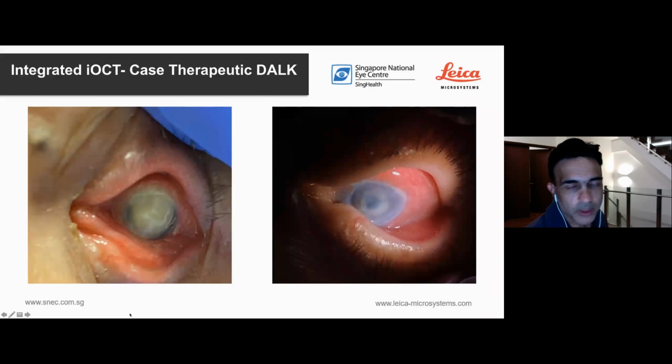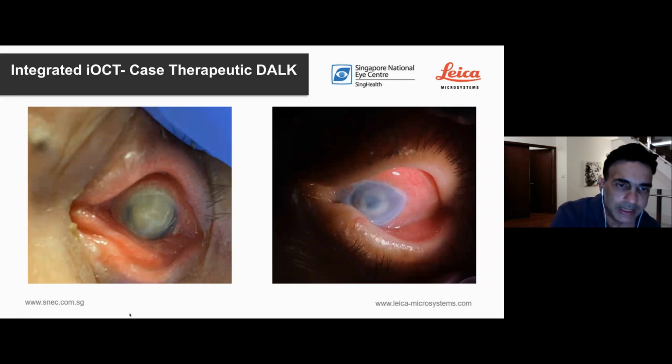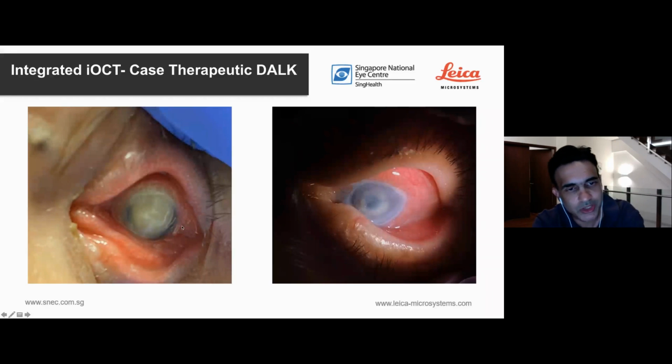So what about a more complicated case? Let's show you this case over here. This lady we saw very recently, a few weeks back, was sent to us from one of the outreach hospitals. She came up there with a red eye and was referred to SNEC. And you can see this full corneal thickness abscess over here on this side.